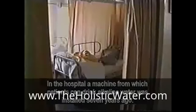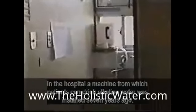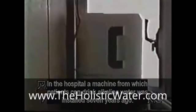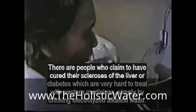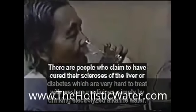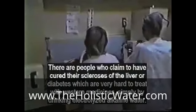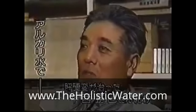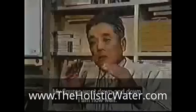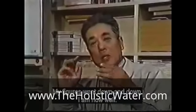In this hospital, a machine from which patients can drink alkaline water was installed 7 years ago. There are people here who claim to have cured their sclerosis of the liver or diabetes, which are very hard to treat with Western medicine, simply by drinking electrolyzed alkaline water. This is Tatsumi Nakanishi, who recovered from sclerosis of the liver. I drank a lot of water as I had a bad liver and it was always burning. My numbers went down and down. I am well now.